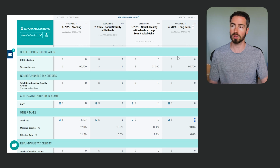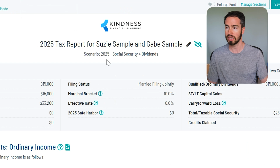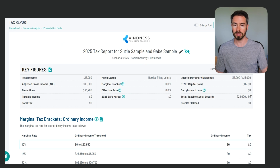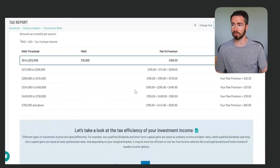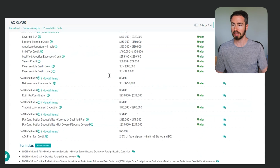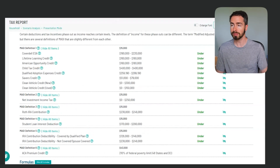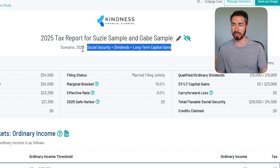Why is that? Let's pause for a second and go back to the different scenarios here. In this scenario, this was the Social Security plus dividends. So that $15,000 plus the $28,000. What ended up happening there? We saw that none of their Social Security was taxable. The reason for that was because they stayed within this ordinary income tax bracket, and there was nothing here in terms of Social Security taxation. So, what does that mean in the next example where they had the long-term capital gains?